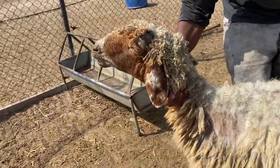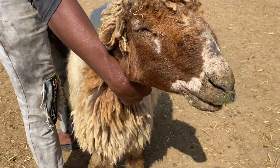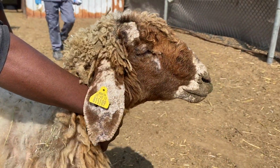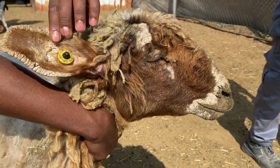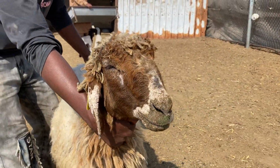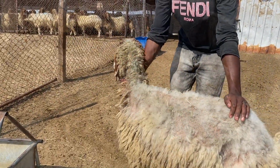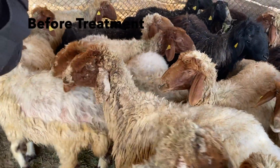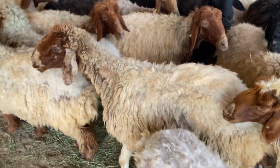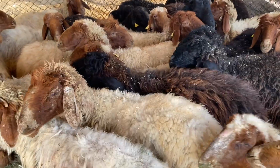Look at this. Look at the nose and the head and the ears. So this is day one without medication. Alright, so we'll check the recovery of this animal and see whether it will respond to our medication. Okay guys, so we have now this group. Day one, not given any medications yet. So I already showed you one of the animals in this group.